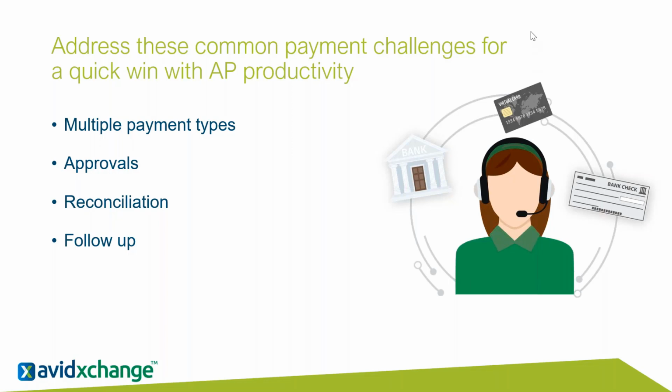At AvidXchange, for example, we debit your operating account once per payment. So each payment has its own debit in your checking account, so you don't lose sight of the individual reconciliation items.